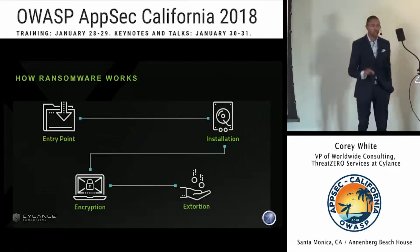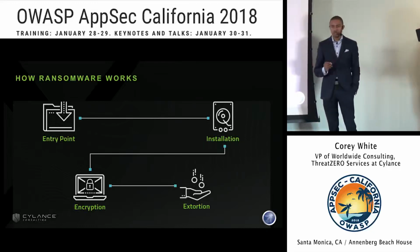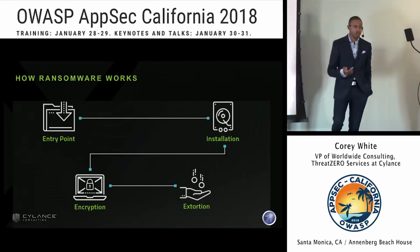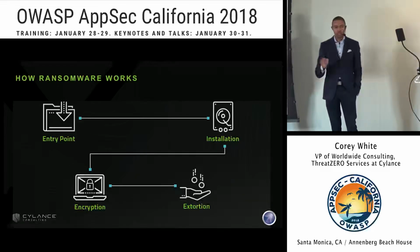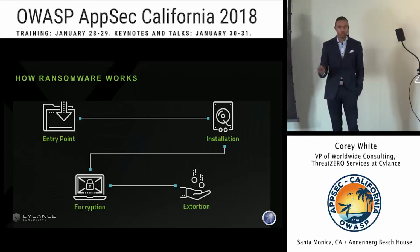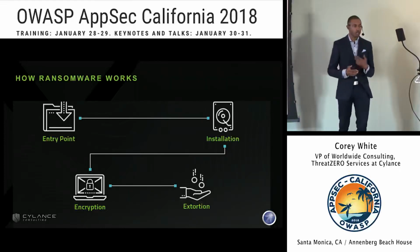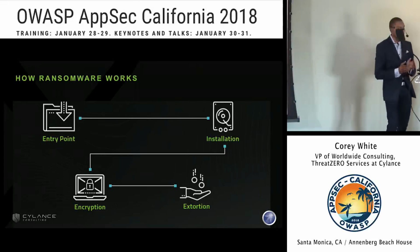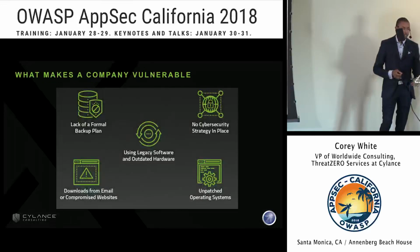So, high level, how it works. I'm going to talk through a couple incidents. The entry point is important. It could be a phishing email. It could be an attachment. Sometimes it could even be a website you go to and something gets downloaded to your computer. But once it actually executes, some of the more sophisticated ransomwares, and I'll go through some of the ransomware families, their goal is to delete all your backups. Or they target specific industries. And there's certain ones that go just after hospitals because they have to pay. But going through this, once it's installed, the encryption happens, and then the extortion, as Lauren described.